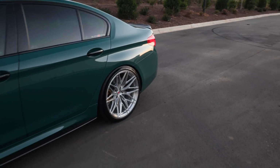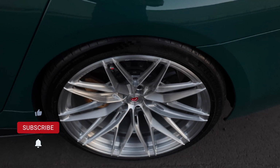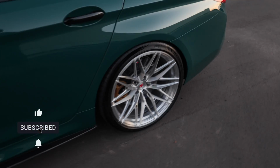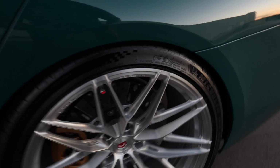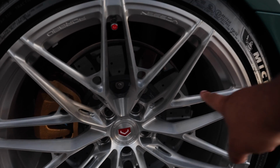So what you guys think, man? Y'all feeling these Vossens? I'm really liking them myself. Really think they look good. Just kind of give y'all a walk around right here. Got a lot of spokes. This is a nasty design. As you see, you got a whole lot of profile. There's a whole lot of design elements to these wheels.